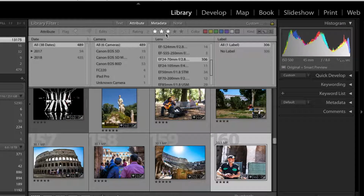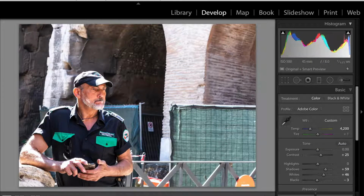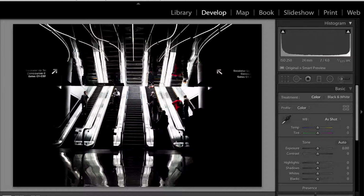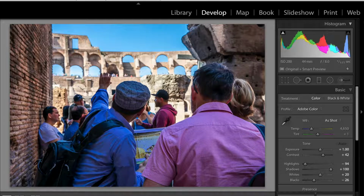So I just chose everything I've rated 3 stars and above with the 24 to 70 f2.8, and that kind of gives you a little bit of a breakdown of exactly what shots you used with that camera lens. So you can see here I used the 24 to 70 mostly as a walk around lens. I haven't used it for a ton of weddings just because of that 2.8 maximum aperture kind of limits me a little bit here, but I'll just show you a few of my favorite shots that I've taken with that 24 to 70.